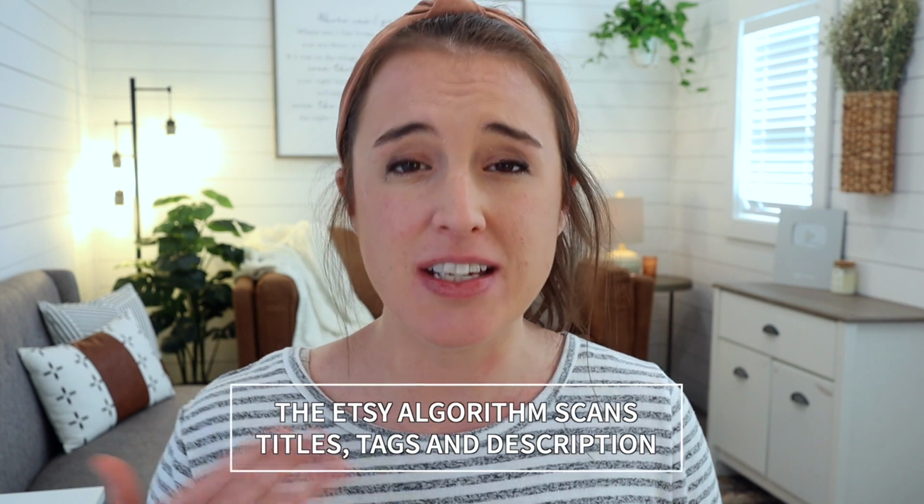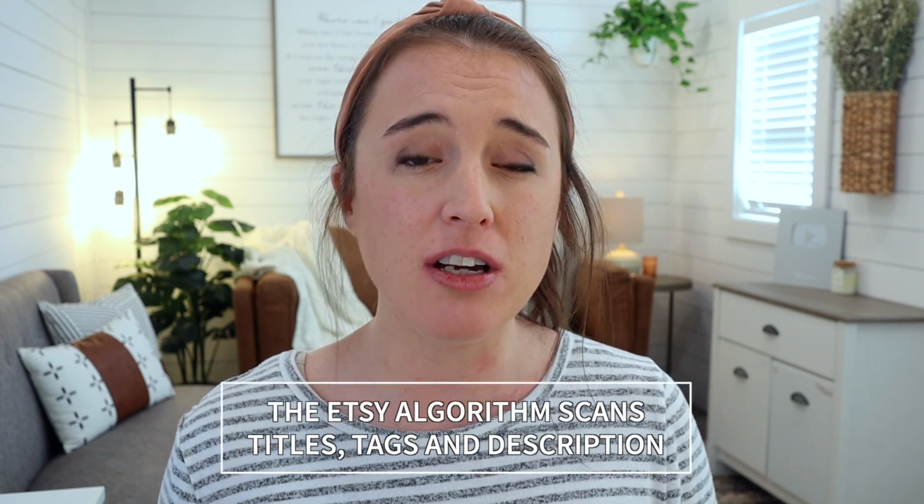And so now the Etsy algorithm actually scans titles, tags, and the description to look for those keywords that are like little flags to the algorithm to say, hey, this listing is relevant for this keyword phrase that the shopper typed in. Show me high up in the search results, right? That's what we want for our listings to rank high.